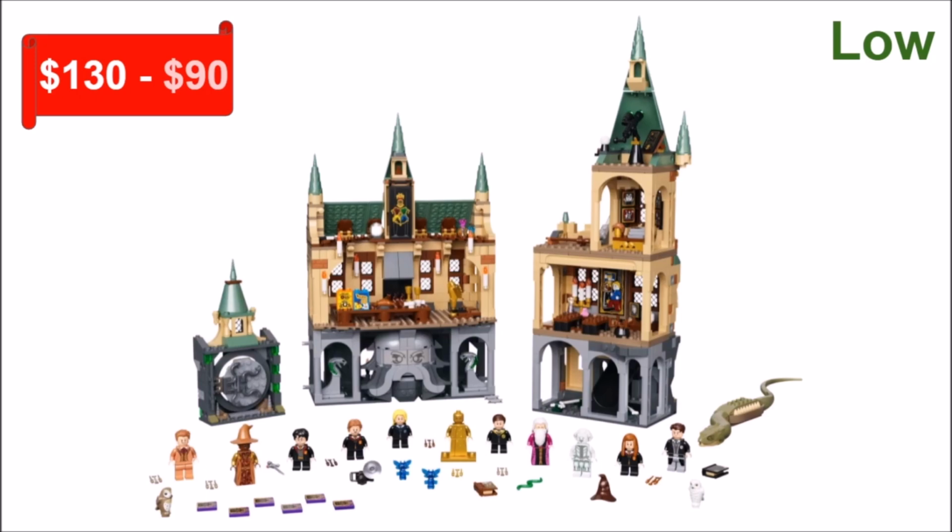I'll link that video down below, but I think someone reminded me in the comments, and I was like, damn, he's right, because Professor Sinistra is a minifigure everyone's going to gloss over. She's in an expensive set, and she's unique, obviously, and she's going to remain unique because I can't see her being remade into any other set. So I think she'll go up to be like $50-60 alone in the future. But, you know, we'll talk more about that later.